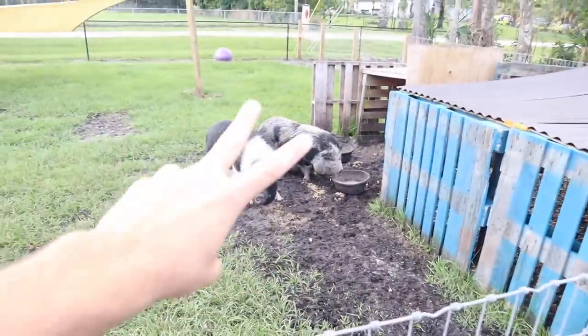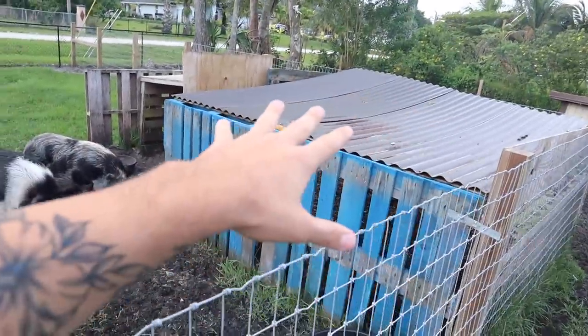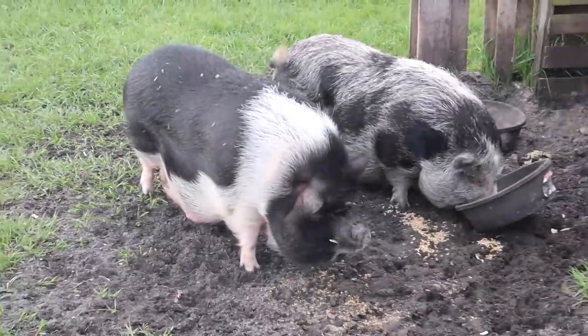These are my two big pigs. This is on the corner of the big pig enclosure and the goat enclosure. These guys have a little custom house as well. They love it. They sleep all day. These two just sleep all day together.